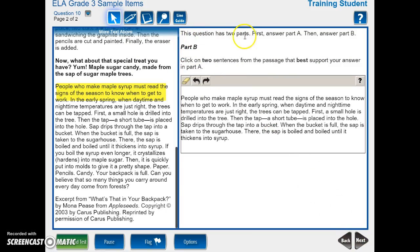Now, part B. This question has two parts. First, answer part A, which we just did, then answer part B. Click on two sentences from the passage that best support your answer in part A. Part A, my answer is, they must pay attention to nature. Now, if we go back to this paragraph, I already kind of mentioned it. People who make maple syrup must read the signs of the season to know when to get to work. In early spring, when daytime and nighttime temperatures are just right, the trees can be tapped. So these first two sentences really support the main idea, they must pay attention to nature, as the best answers. So I'm going to leave that as it is and go right on.